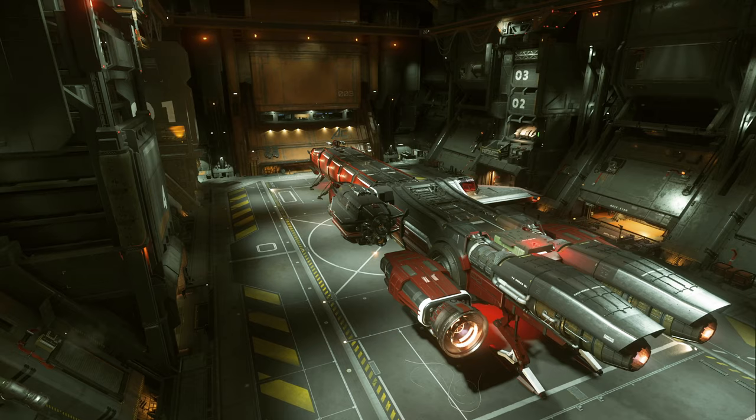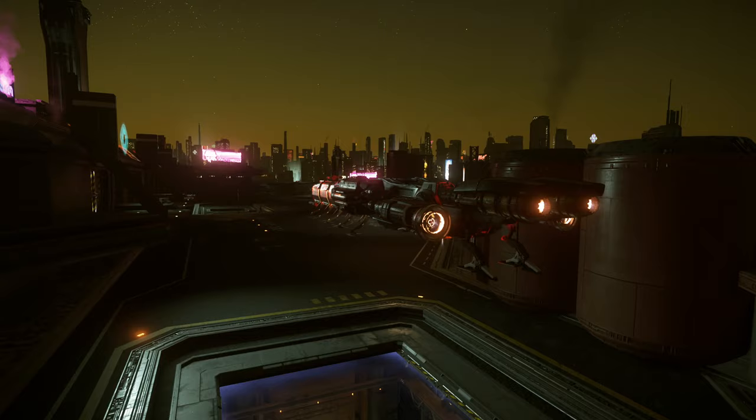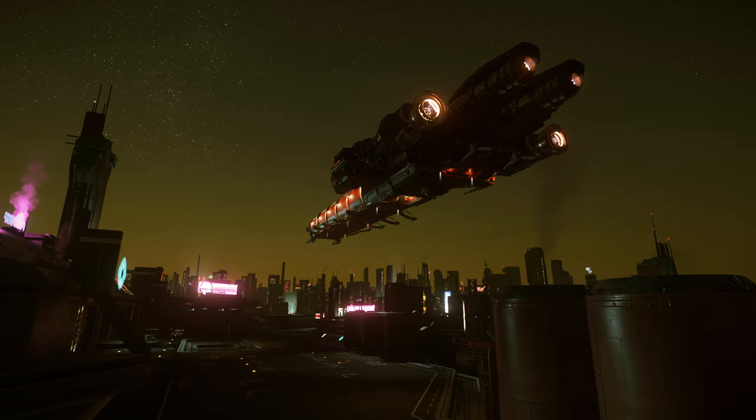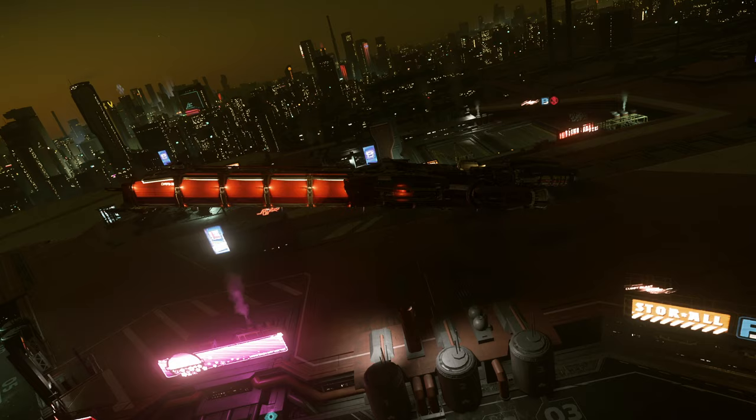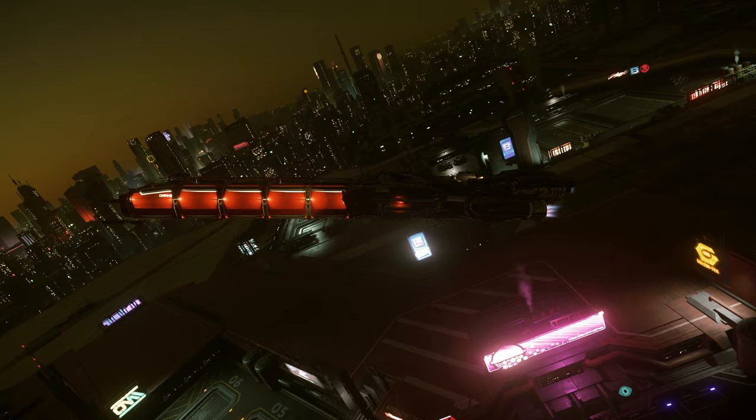As we gain ATC clearance to take off, we slowly lift off into the heavens and plunge ourselves towards the unknown. The engineer readies the quantum drive as we cruise through the atmosphere.